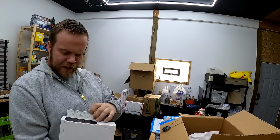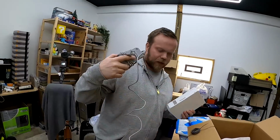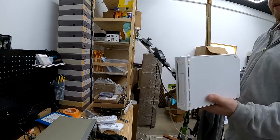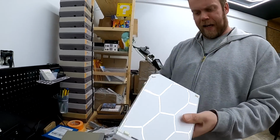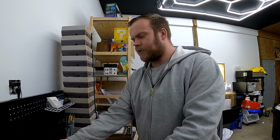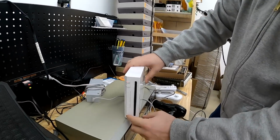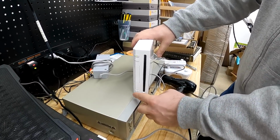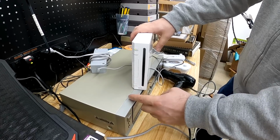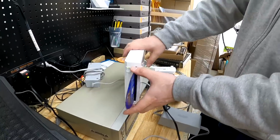Okay, so this one has its top flap, which these always are torn away. And we're going to go ahead and plug it in here. This is one of the big reasons we got this workbench, was all these outlets. And we will see if there's a mystery game. I'm going to guess if there is, it's that Dance Dance Revolution. It is exactly that game.